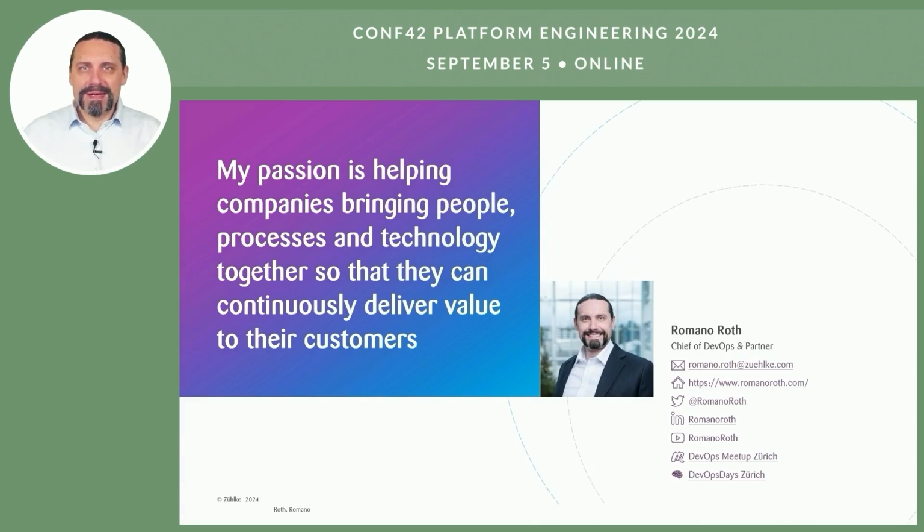First, quickly to myself, my name is Romano Roth, and I am the Global Chief of DevOps and also a partner. I joined Zühlke 22 years ago as a junior .NET engineer right from the university. I became then an expert software engineer, then an architect, and finally a consultant. And during that time, what always was at my heart is how can we continuously deliver value? How can we automate things? And how can we ensure the quality of what we are building?